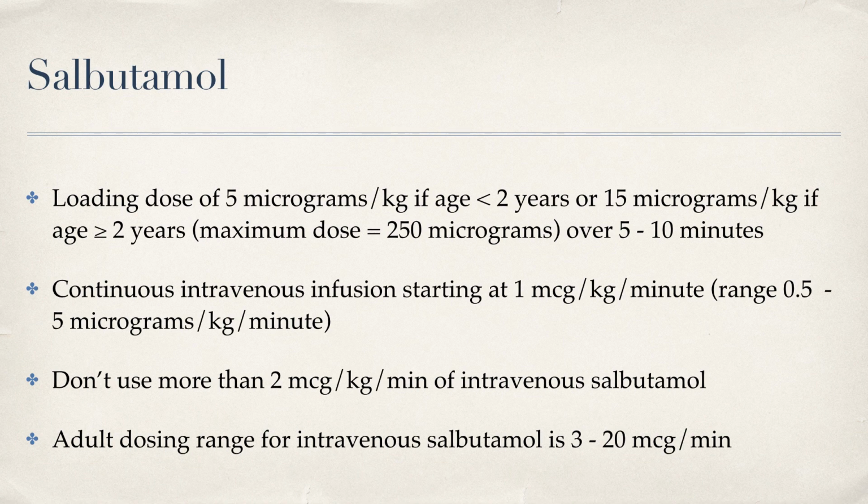So at these levels, you will get salbutamol toxicity, and it's often seen within an hour of starting the infusion. So my personal preference is to generally limit the salbutamol to 20 mics per minute, which is 6 mils an hour of a standard infusion of salbutamol made up at 10 milligrams and 50 mils.